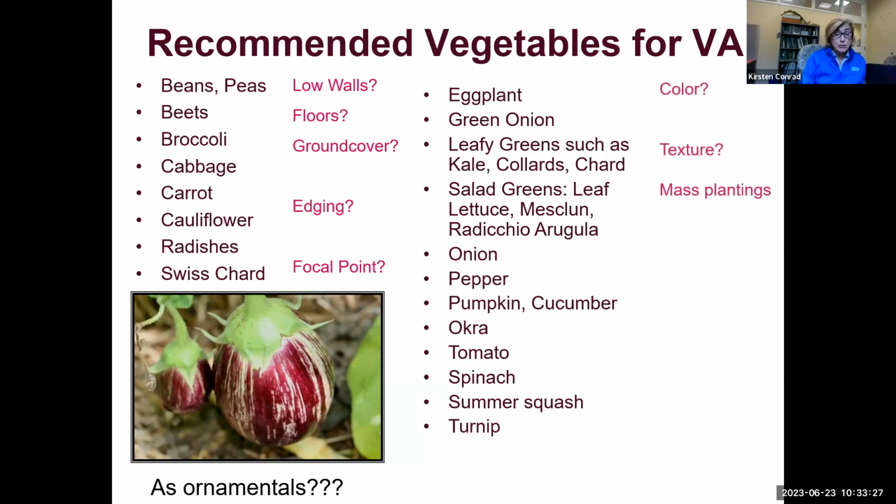How about some of the leafy greens? Can we use eggplant as a focal point in the garden? Well, I don't know about you, my eggplant gets eaten by flea beetle, but the fruit is amazing and it's beautiful. And there's so many variations there that it's well worth trying to grow.